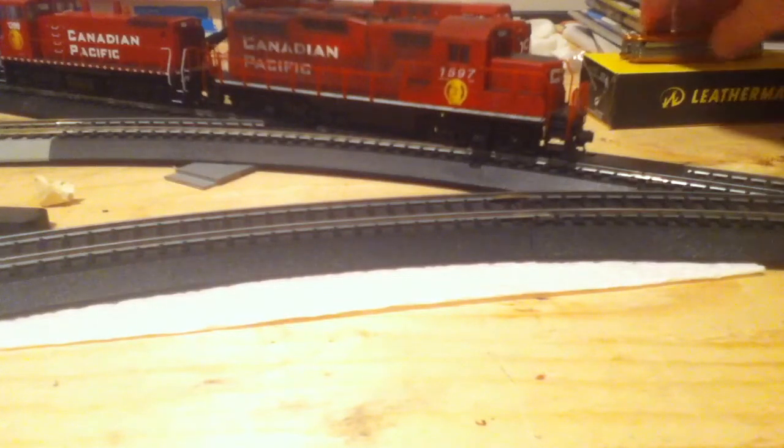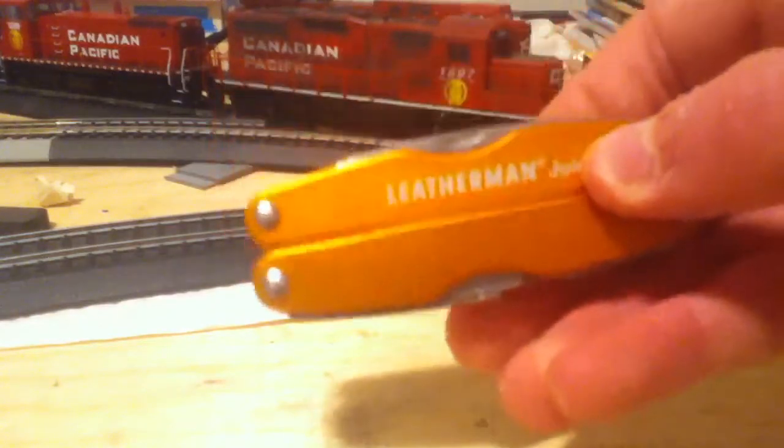And also from my uncle I got this Leatherman Juice S2. So in case you don't know what it is, it's a multi-purpose tool. It's got needle nose pliers, screwdriver bits, a very sharp knife on it, and also a bottle opener, and precision scissors as well. So definitely a neat tool, and I really have great thanks to my uncle for getting me this. It is a very nice tool, and I really plan on using it a lot around the layout.